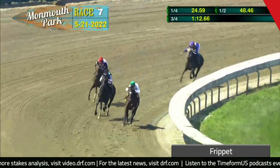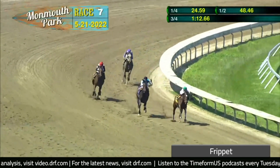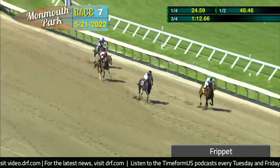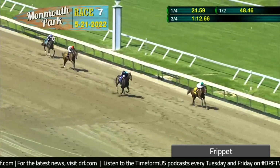You have to respect anything trainer Jonathan Thomas sends out on the racetrack, and the 8, Frippet, is stepping up off of a maiden special win at Monmouth. Now, we're going to take a look at this race. This is an off-the-turf race, basically facing a bunch of turf horses. She's 1-10, and she wins like a 1-10 shot should. But it does appear that she's getting better with each start, and the connections are showing some confidence throwing her into this graded race. Yeah, right.